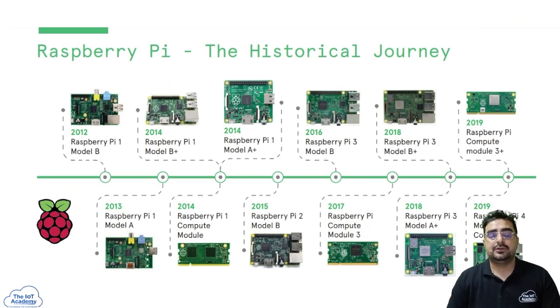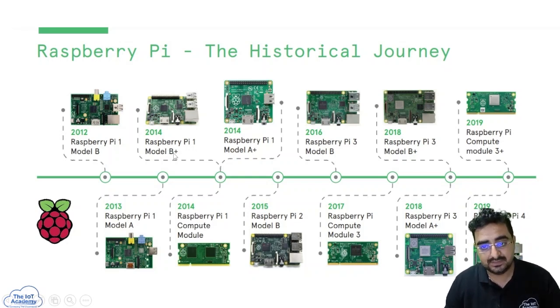So now this is the historical journey. Raspberry Pi 1 was released in 2012, which started with Model B. In 2013, the Model A, Raspberry Pi 1A. In 2014, the Raspberry Pi 1 Model B Plus was launched. Similarly, in the same year, Raspberry Pi 1 Model A Plus was also launched. Now, in the same year 2014, the Raspberry Pi 1 Compute model was launched. It is one of the cheaper models, we can say.